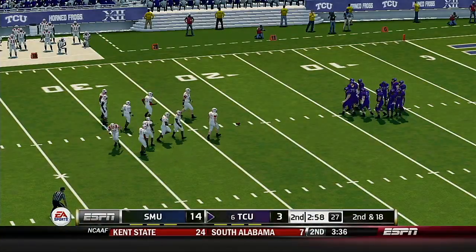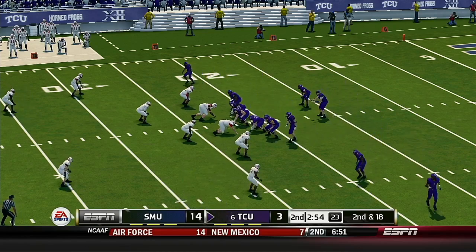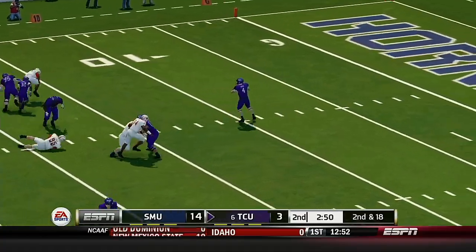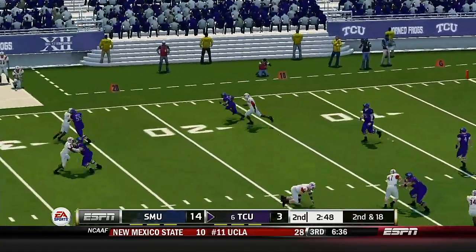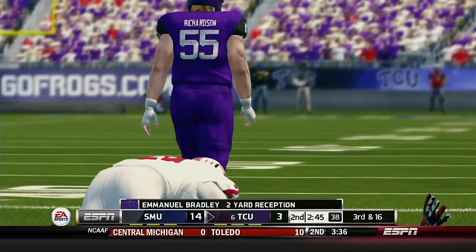Defense looking for another sack in this second down and long situation. Delivers to the halfback on the screen. He's taken down at the 24.